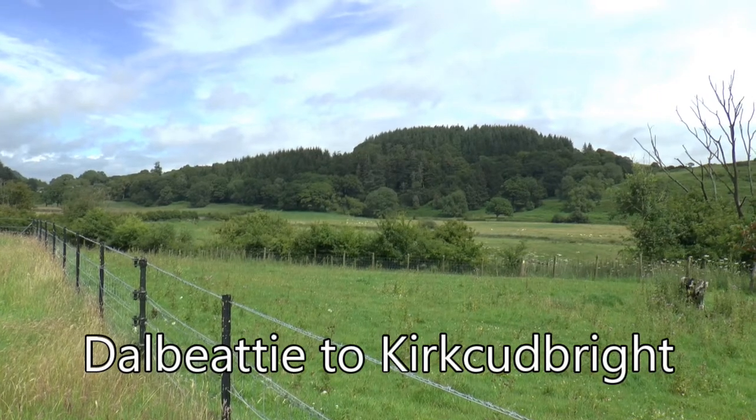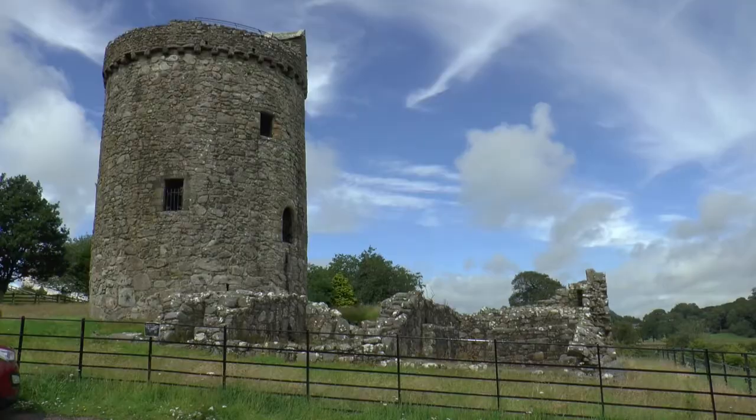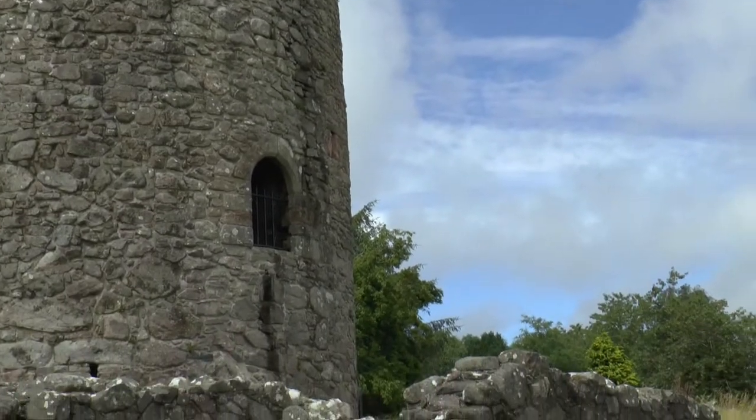Surrounded by farmland 4 miles south of Dalbeattie is Orchardton Tower. Built in the late 15th century, it's the only cylindrical tower house in Scotland. No one's lived here since 1785.